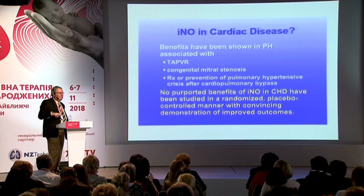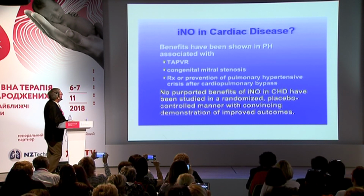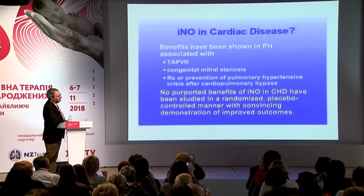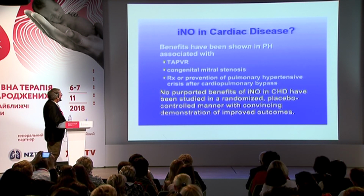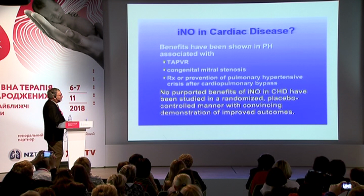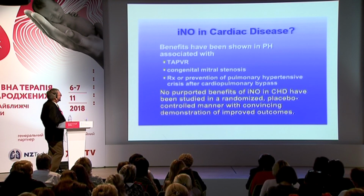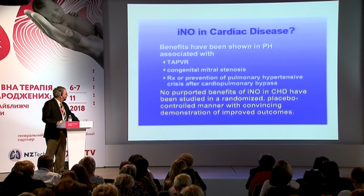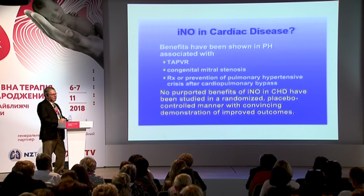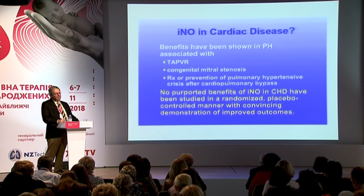What about using inhaled nitric oxide in cardiac disease? There have been some benefits shown in pulmonary hypertension when it's associated with total anomalous pulmonary venous return, congenital mitral stenosis, or treatment or prevention of pulmonary hypertensive crisis after cardiopulmonary bypass. However, no purported benefits of inhaled nitric oxide in congenital heart disease have been studied in a randomized, placebo-controlled manner with convincing demonstration of improved outcomes. So again, I think my experience has been that it's used primarily as a rescue drug when babies get into trouble.